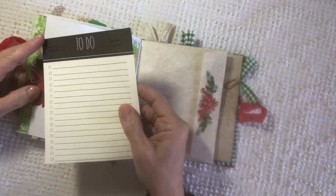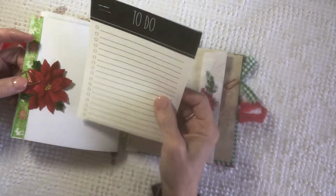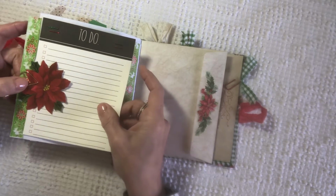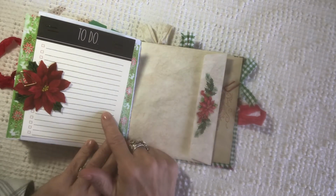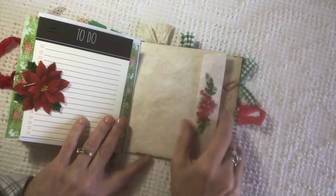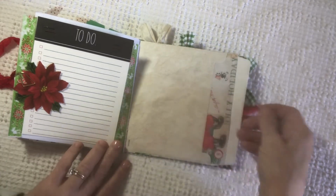This is a Ray Dunn to-do list that I attached with some seasonal staples and put in here because I know we all have long to-do lists in the month of December. Thought that would be a handy thing for Christmas card lists, Christmas gift lists, just general to-do lists and errands and all the menus, whatever. This is a Christmas envelope with a big journal card in there.